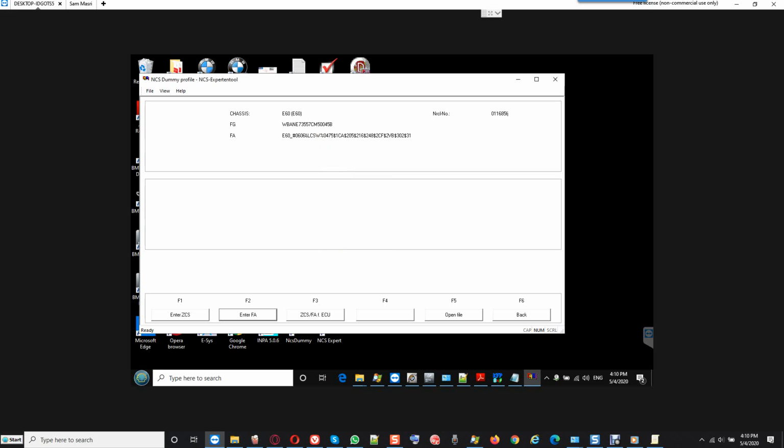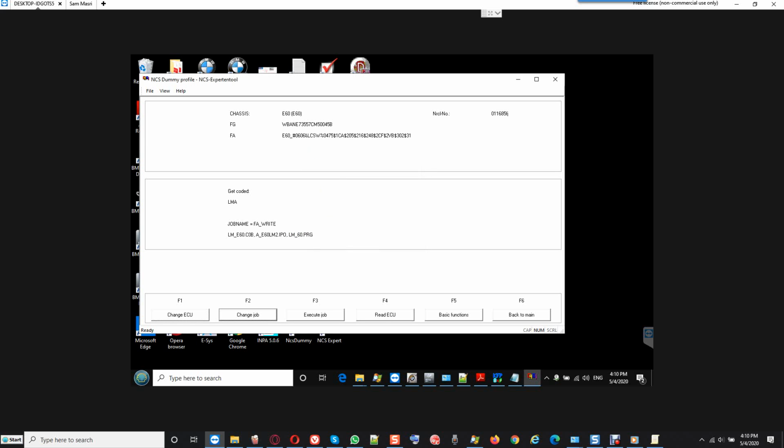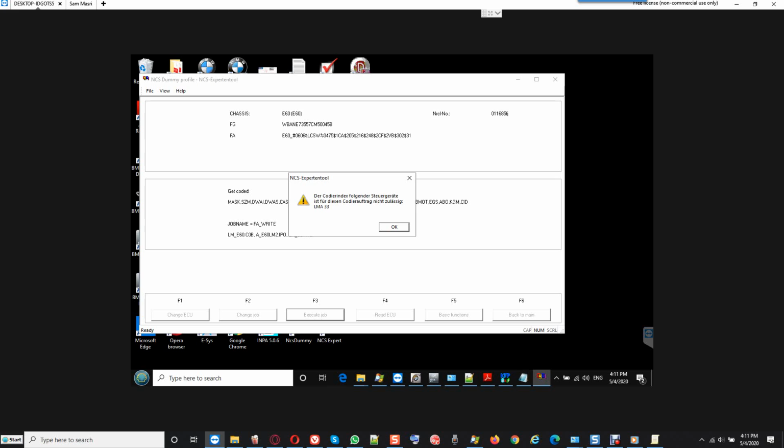And click OK, and then we press the back button, and then we choose ECU, and then we go to the light module here, and then we change job to FA write, and then we click execute job. All right, it won't allow the vehicle order in the FRM, the light module, to change. I do not know why. I just can't remember. I don't know what this is. Is it off the Cordier index? For the gender control unit, I don't know what this is. All right, so the best way to do now is to type this in Google Translate. All right, let us pause the video for now.